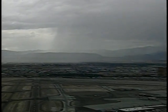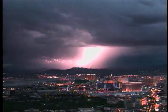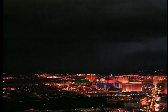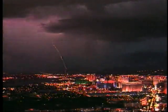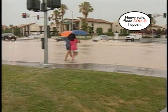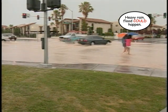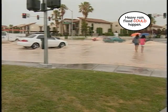Remember, when it rains, be alert. There are many signs that will tell you rain may be coming. Lightning and thunderstorms in the valley can be beautiful, but make sure you're inside to enjoy them. Listen to radio or TV. You can learn if there's a flood warning or a flash flood watch. A flood watch means it's raining heavily and a flood could happen soon. Tell an adult if you know there's a flood watch and stay out of the rain.